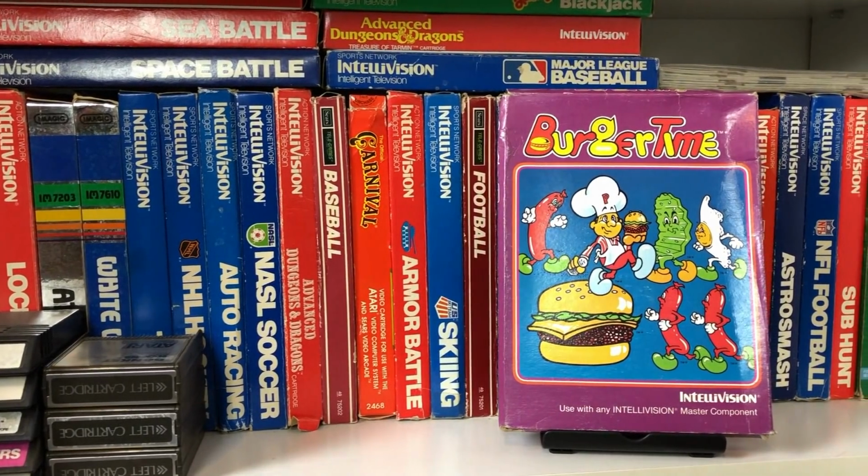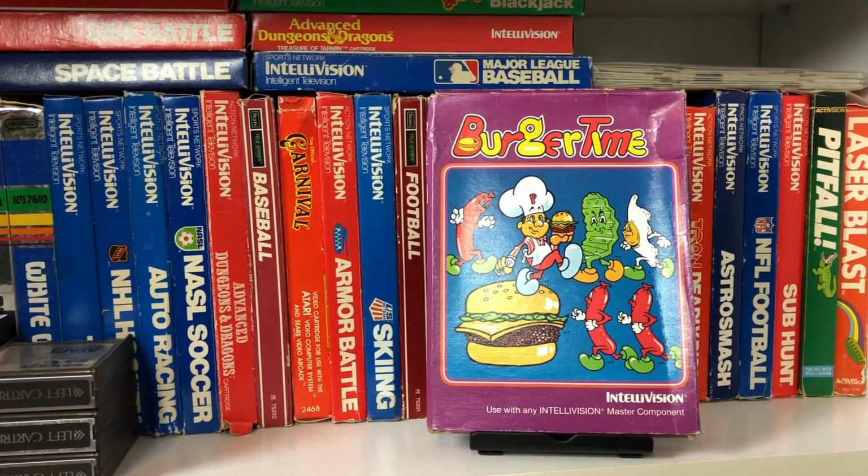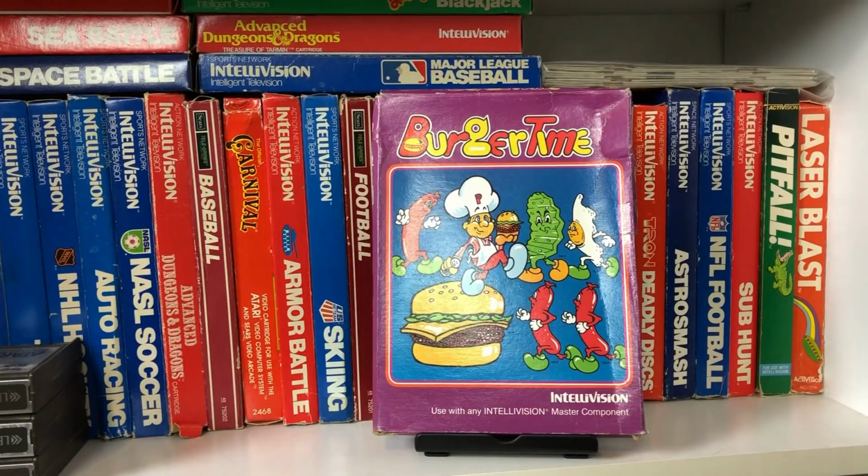If you watch the show religiously, and I hope that you do, in the not too distant past, you'll remember that I acquired a copy of Burger Time, also for the Intellivision, from my good friend Jon at GenXGrownUp in a similar mystery trade. This, though, is going to look really good right next to it. As will this. A copy of Sears Telegame's Astro Smash. Who doesn't like Astro Smash?